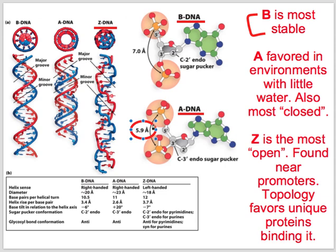It's because these two phosphate backbones are now interacting a lot closer than they do in the more open B DNA. And this pucker right here is the reason. Because if you're at C2 and you're doing the pucker, you're going to be a lot farther away than if you were at C3 doing the pucker formation, because now you have moved up almost like 20% or so. But again, the most important conformation here is the strangest one, this Z DNA. It's the most open, and it's found near all the promoters for your genes.